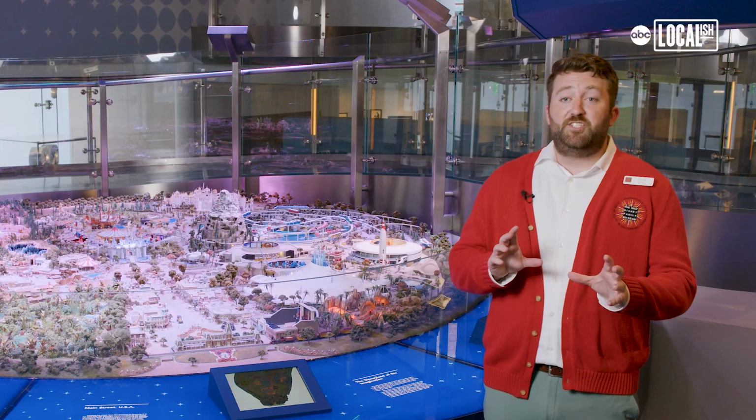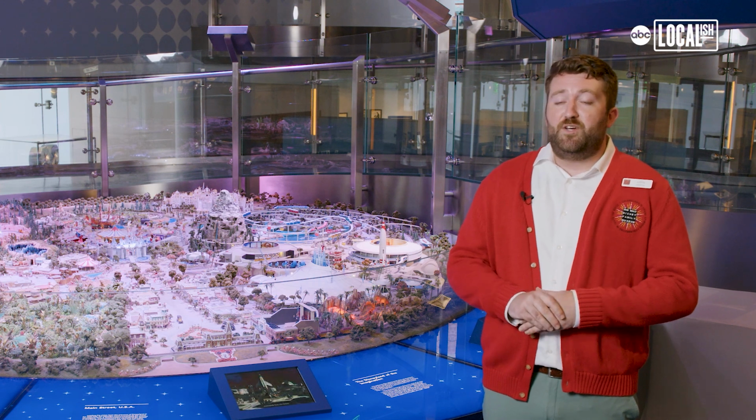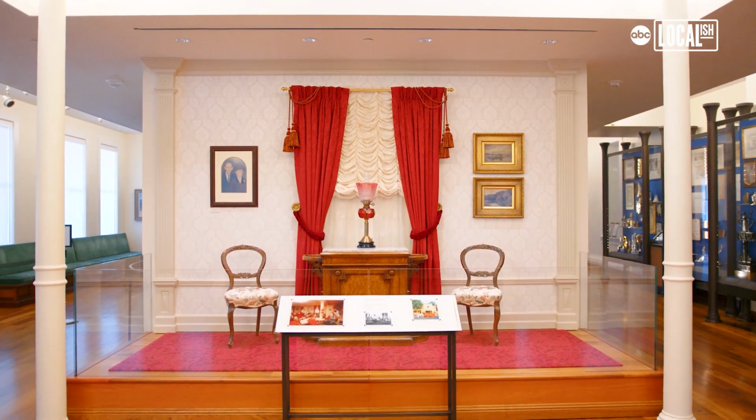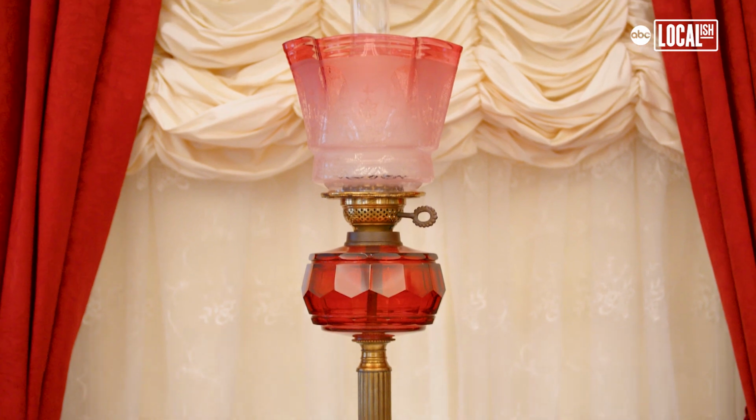One of the cool little Easter eggs that was put in our Disneyland model is the light in the window at Walt's apartment on Main Street, USA. As the legend goes, when Walt was in the park, the light in the window would be on, which served as kind of a signal to cast members for them to be on their best behavior because the boss was around.